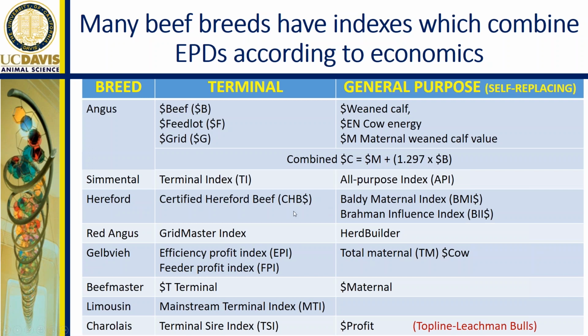And if you look at what our competitors are doing in terms of different protein industries, and in fact also the dairy industry, for example, has a dollar net merit that's a single index value that's used for selection on the characteristics in dairy cattle improvement.